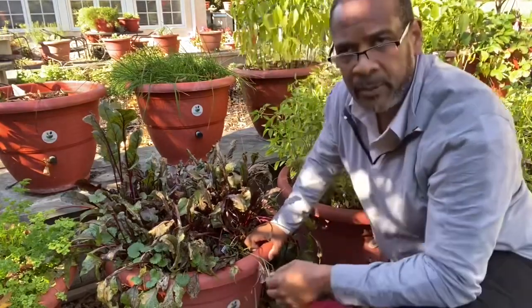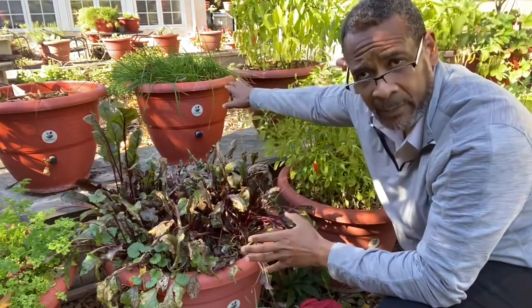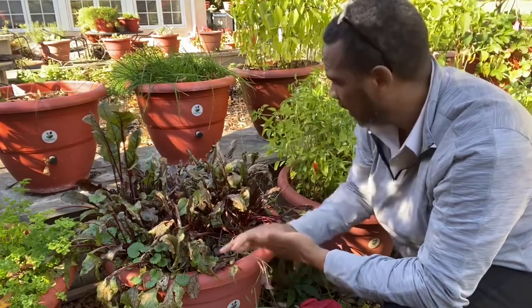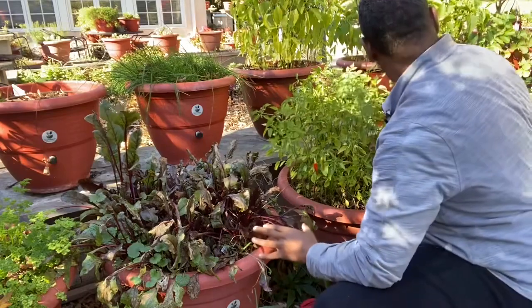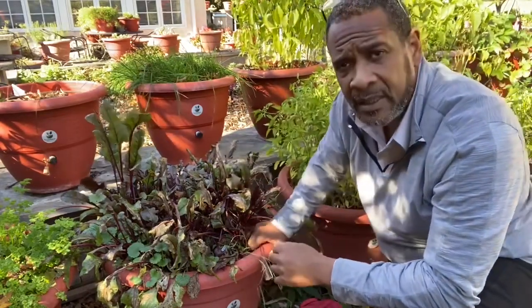Darryl Addison at Torpedopot.com, where we make self-growing planters. And they grow your food for you with no human intervention. All I do is drop my plants in, I drop my seeds in, and all of these that you see are grown from seeds. These beets were grown from seedlings.